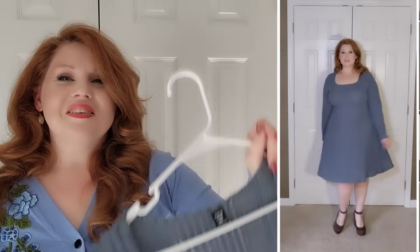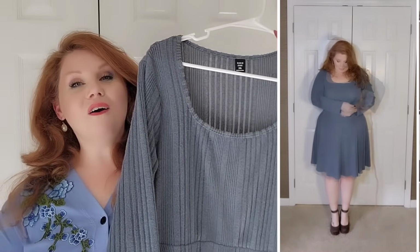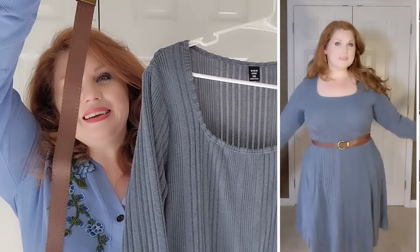I think this one comes in maybe 10 different colors. There's a lot of color options with this one. And it's long sleeves, scoop neck. So for this one, I paired it with a brown belt that I already had right here, and some pretty high brown wedge shoes that I got from Shein a while back.